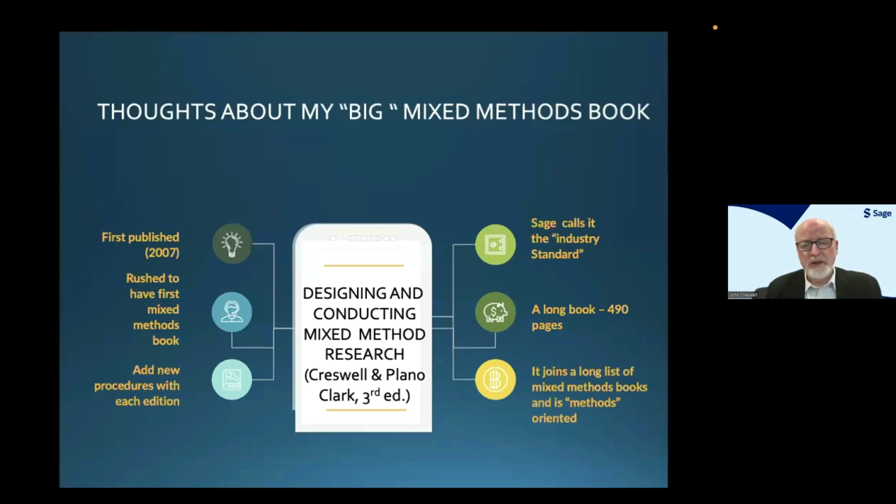But, you know, it's been estimated there are something like 300 books on mixed methods research. So it joins this long list of other people writing about mixed methods. I think what Plano Clark and I have done is focused on methods and the procedures. That would be data collection, data analysis, and interpretation, especially designing a mixed methods project. So this is not a book that's strong on philosophy. This is not a book that's strong on ethics, but it's about the procedures of doing a good, rigorous mixed methods project.